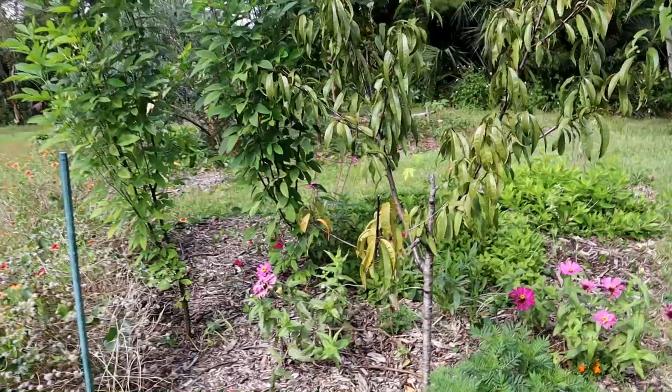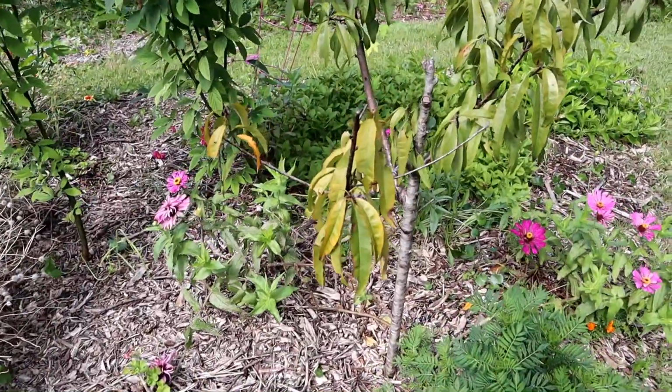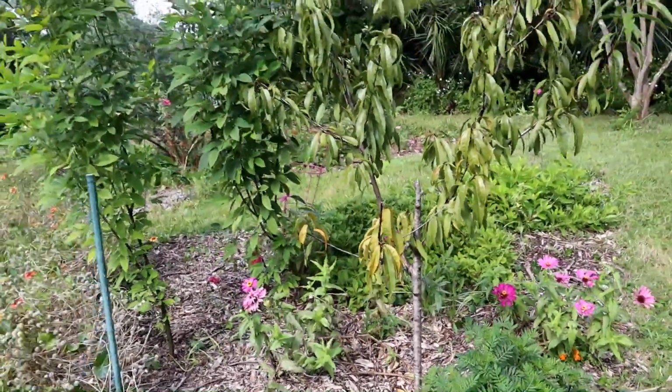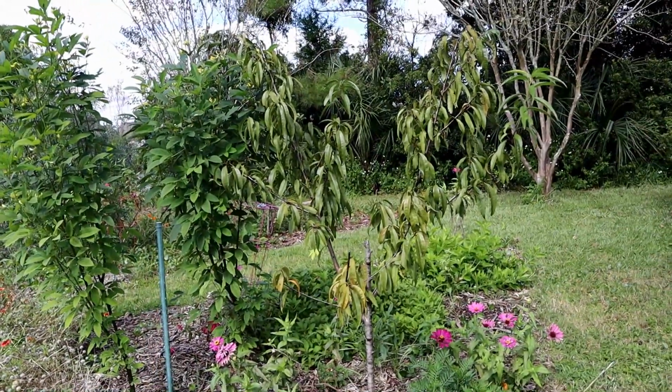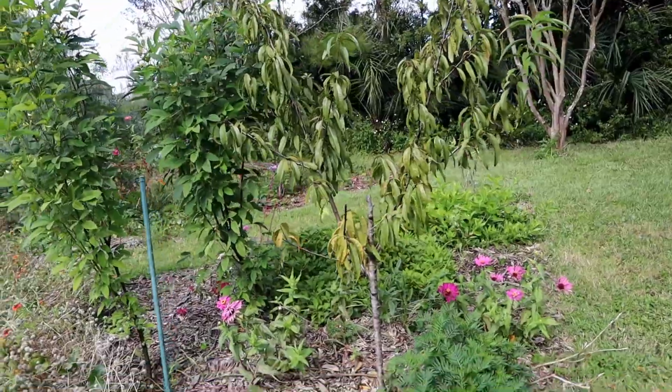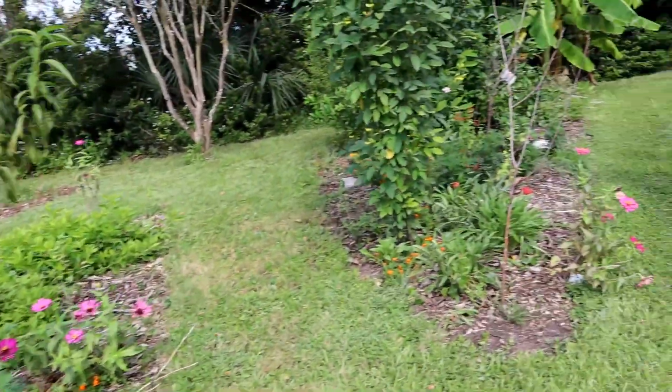But you can see that a lot of the leaves are starting to brown out. It's going to be that time of year where it's going to lose its leaves. And I might do some cutting again. I think I'd probably leave that one alone. I kind of like the way it's shaping out. So we'll just have to see what happens there.